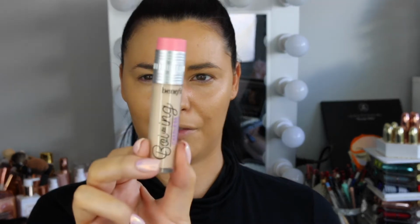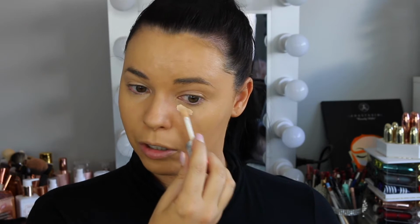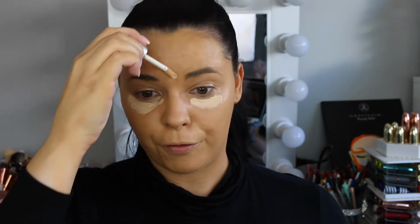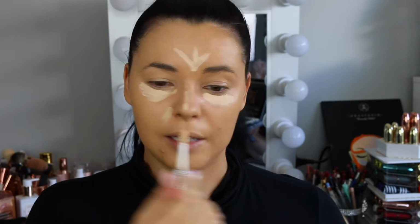This is the BOI-ING Cakeless Concealer. I absolutely love the packaging. Looks like a little pencil. It's so cute. And I'm going to use the shade number 3. And I'm just going to apply this to the usual areas I like to highlight and conceal. So that's under my eye area, in the middle of the forehead, down the bridge of my nose, on the sides of the nose where I tend to get a bit more red, and also on my chin area.